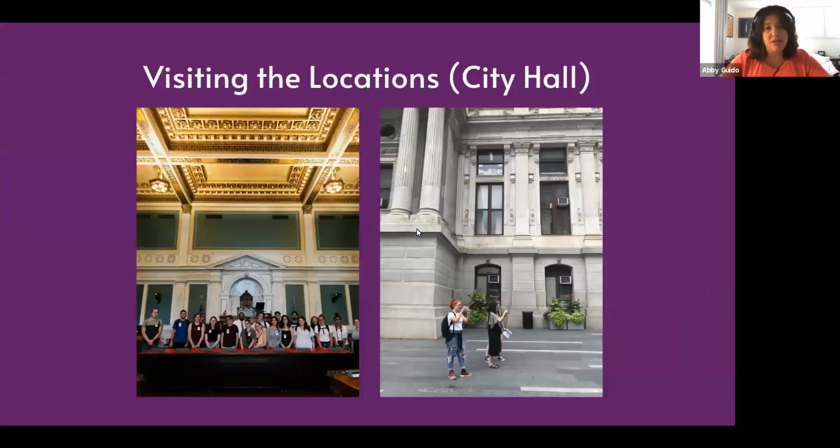Today, we're going to be focusing on City Hall. So we'll be sharing some of the work that came out of this location. What you're seeing here are some images of our tour of City Hall. So the group that went to City Hall toured the grounds. They spoke to stakeholders that were just walking through City Hall. They were encouraged to ask questions.